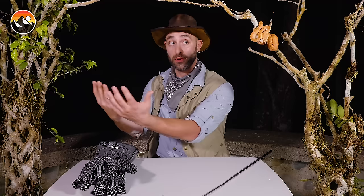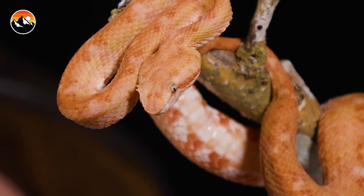I also have to be aware of how close this snake gets to my face. So keeping it out in front of me like this is extremely important. Remember, they've got a rather far reach, and a snake like this can lunge forward nearly two-thirds the length of its body. If I'm bitten in the face by a snake like this, it's going to be a very bad end to my day.